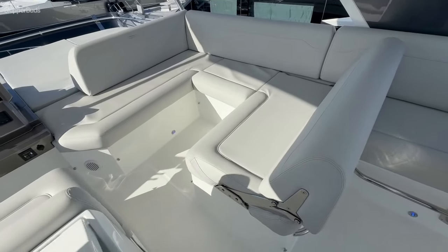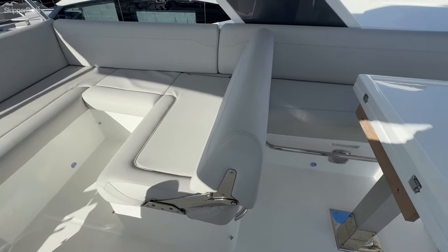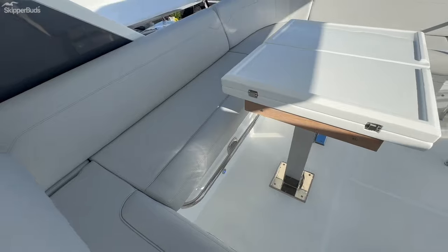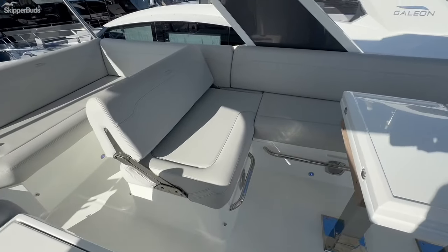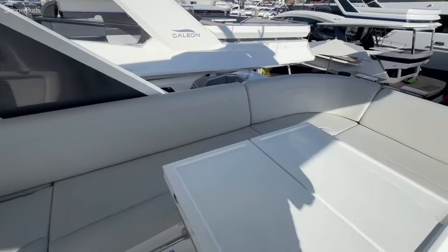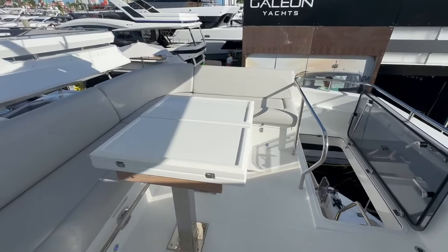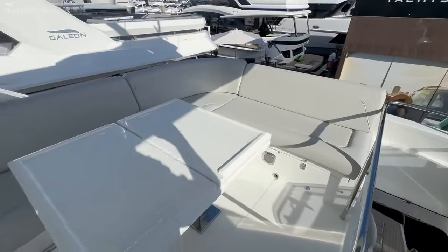Other innovative design features include this forward-facing bench seat, which will be aft-facing just by pulling the headrest back. And then, of course, the table here will extend with room enough to dine 8 people.